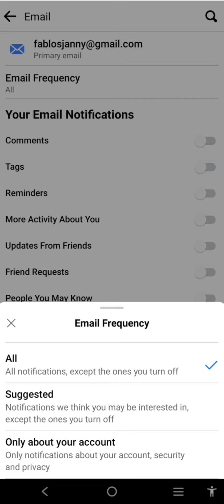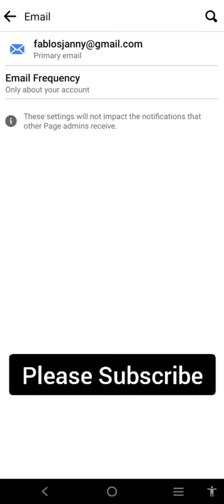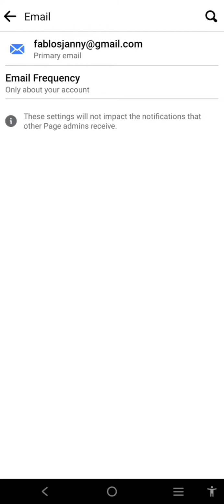Email frequency. It is on all now. Set it to only about your account. You will only receive notifications about your account, security, and privacy once you turn this on. So I will select this. From now, you won't receive any email notification from Facebook because you've turned this off. So this is how you can turn off email notifications on Facebook.